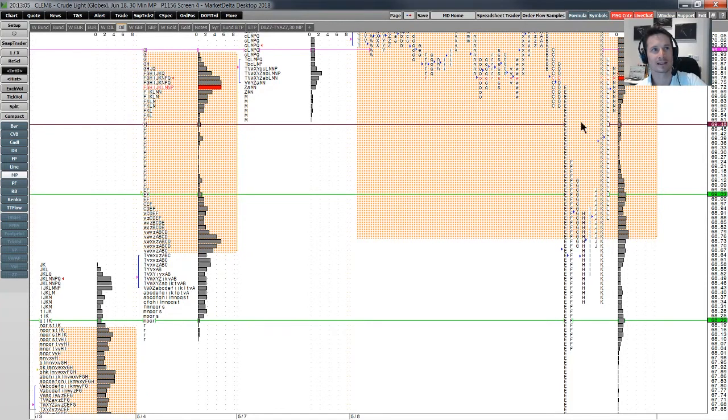We play for the breakout of that 69.50, which is protected. That initiative is protected by those single prints. Once the buyers are no longer willing to protect it, we should fill out those single prints, which is ultimately what we have done.